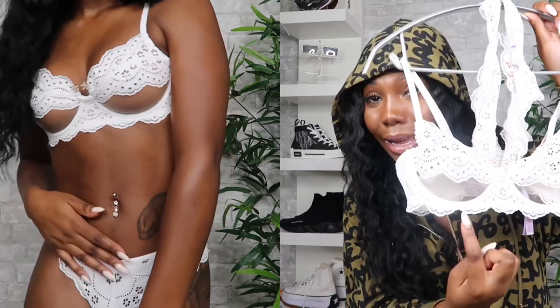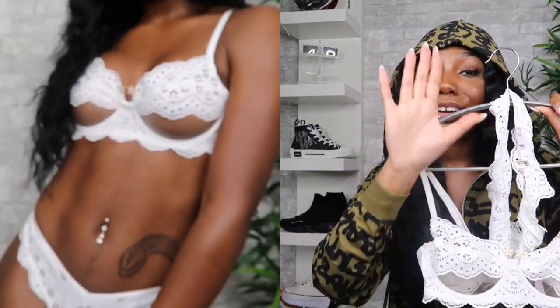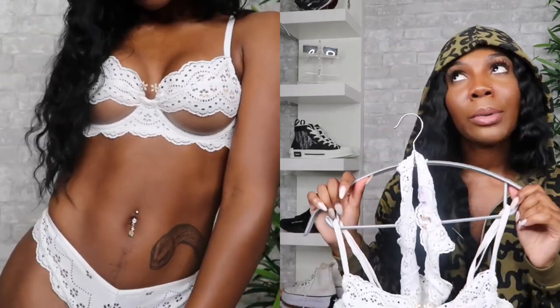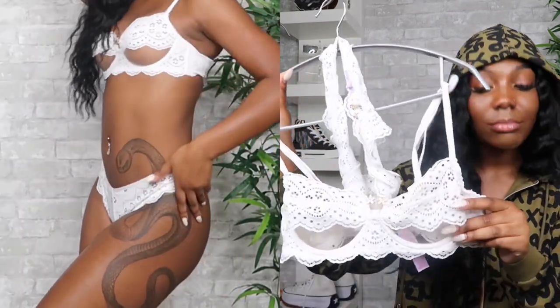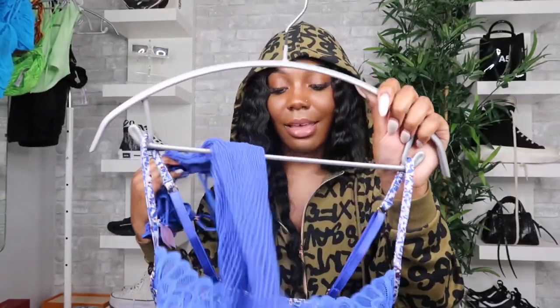Like, this right here is an unmatched design. I think she did her damn thing, okay? I wore this bra, I'm gonna say, like 4 or 5 times, and I rarely ever wear bras, but this right here is my favorite bra. Let's get into the details.